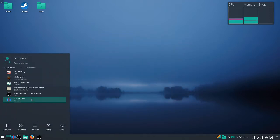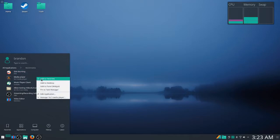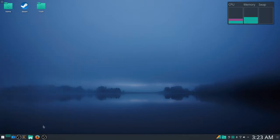So it comes pre-installed with Steam, which is nice. Don't have to go and do that. It does come pre-installed with media, which I'm going to add, or VLC Media Player. I love VLC.